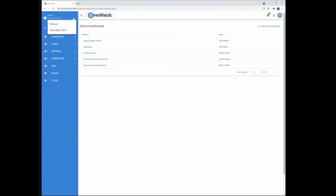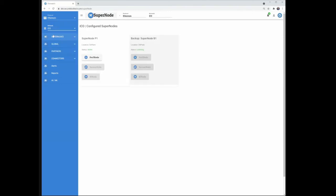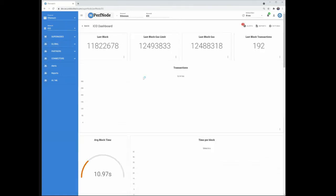But how does this all work? You know, we are chain agnostic. So regardless of whether you're on Ethereum, Hyperledger Fabric, Corda, you can add those networks to our environment. For example, we are currently connected to 4 on-prem chains. We are also connected to, I believe it's 4 or 5 cloud providers. And when we go into the perf node environment, we do deploy a light node. We do not collect the ledger, so we're not providing any risks there. But what it does allow us to do is bring in hundreds of metrics into our platform.